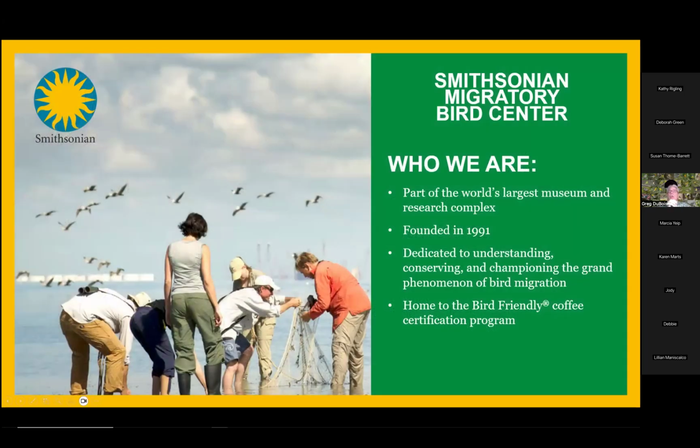And now let's go along and talk about the Smithsonian Migratory Bird Center, because I mentioned that they are one big organization that is very focused on conservation of a lot of different organisms, birds being one of them. The Smithsonian Institution itself was founded in 1846. It is the world's largest museum and research organization. It runs 19 museums and galleries. It also runs the National Zoo in Washington, D.C., as well as runs and supports 11 international research centers.